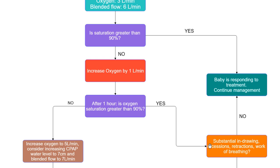Is there substantial indrawings? Are there any recessions? Is there any retractions? Is there any increased work of breathing? If there is not, then the baby is responding to the treatment. You maintain them on the same 4 liters per minute of oxygen at 6 centimeters of water.